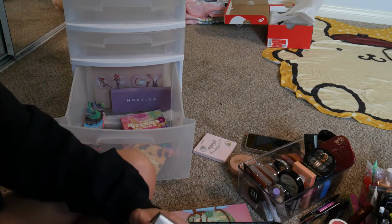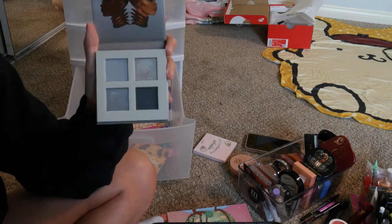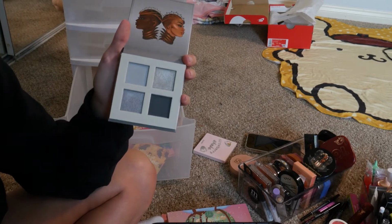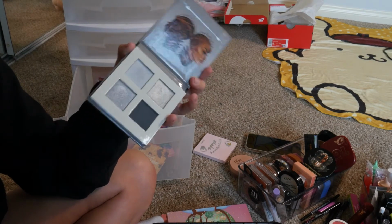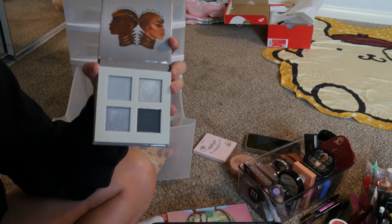I have my Juvia's Place Gray Quad palette. I'm going to keep this in my basket. I want to play more with gray and black looks. And I really do enjoy this formula, and it was really fun. I really enjoyed recreating that Britney Spears look, so I want to play more with grays.